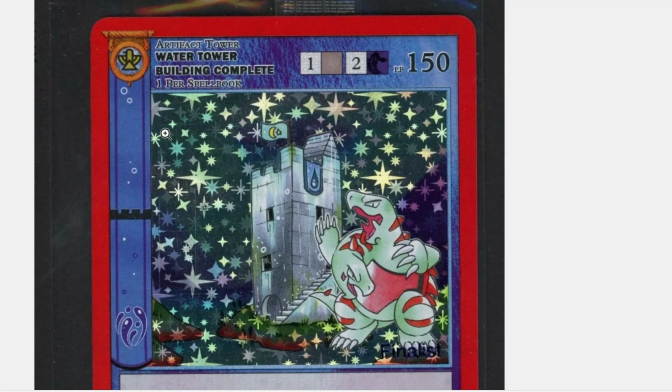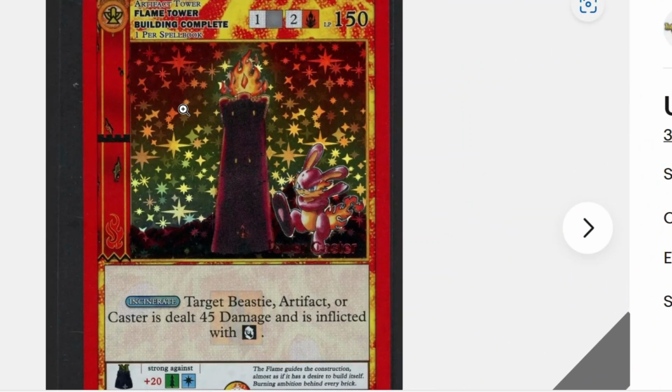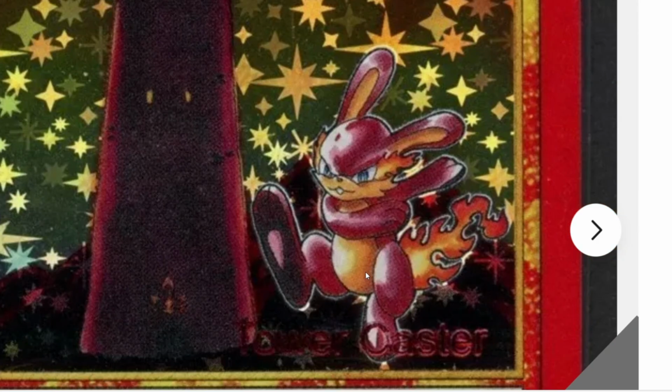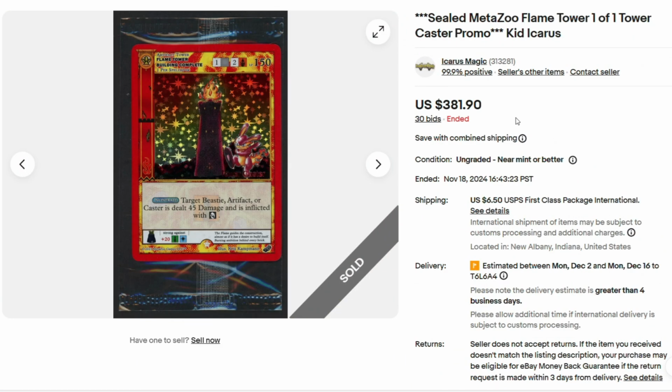$321.99. Water Tower Building Complete Finalist stamped card. And for $381.90 in auction, Flame Tower Building Complete Tower Caster stamped. So is that even more rare than being a finalist? I don't know, but it sold for the most, so that's pretty crazy.